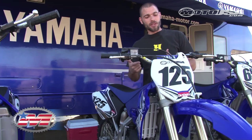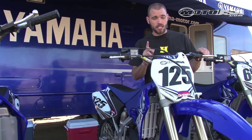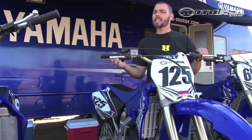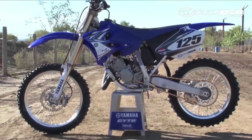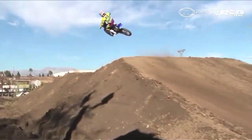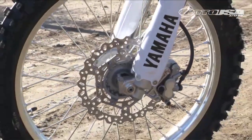All right, so you're not gonna see one of these bikes on the starting gate of an AMA Supercross, but the YZ125 is very important for one particular reason. It's the stepping stone bike. Yamaha knows it's a big gap from the YZ85 to the YZ250F. A lot of riders can't make that safely, so this bike, not only is it a really fun bike to ride, but it's an important learning tool for youth riders or amateur riders looking to step up through the ranks.